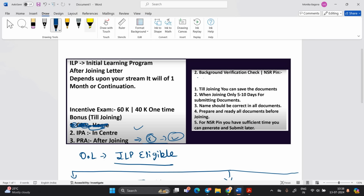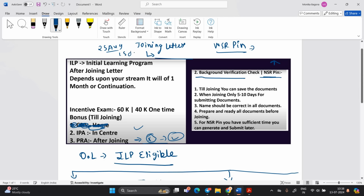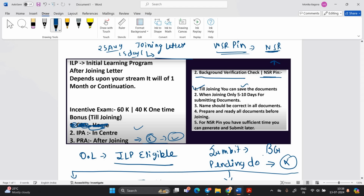Now the most important point is related to the background verification check and the NSR pin. I suggest you create the NSR pin 15 days before your joining date. When you receive the joining letter, suppose your joining date is 25th August, then 15 days before, create the NSR pin through the NSR portal, and update it on the NextStep portal. Till joining you can save the documents, don't submit them, just save them, because your pending documents are remaining. Without pending documents you are not able to complete the BGC.